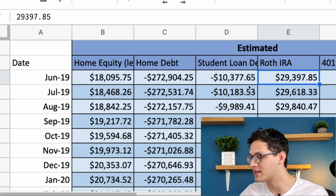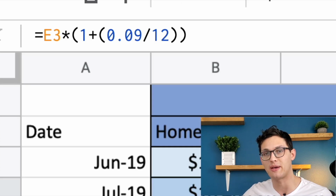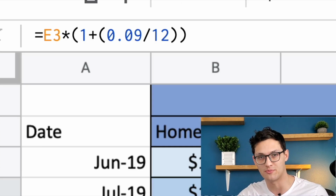If we go one cell down, we can see that what I'm doing is adding on the interest that I expect this account to accrue on an average month. So I'm taking 9%, which is around what the stock market will return on average per year, and I'm dividing that by 12 to just calculate how much it would return in a month. Now, obviously, the market isn't actually going to return that amount, but over a long-term time horizon, it should average out to around the right amount.